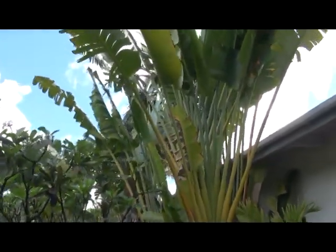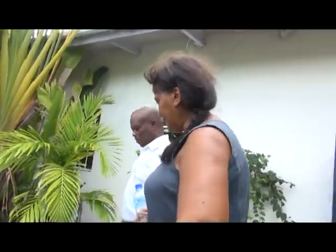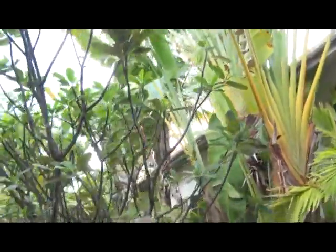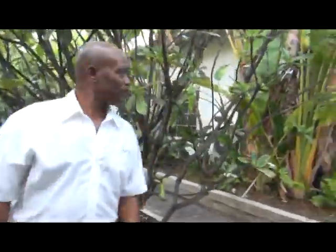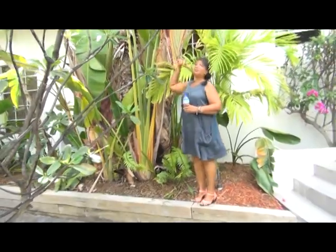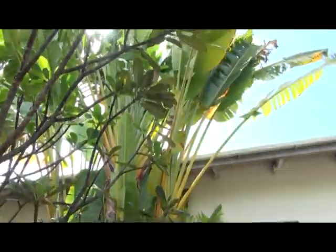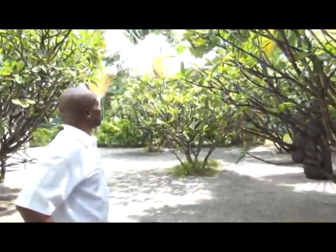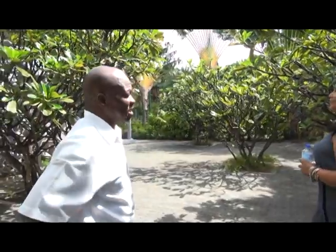But what really blows me away are these traveler's palms. They are huge and beautiful. Just to give you an idea of how big they are, I'm right here and we haven't even got to the palm yet. How tall would you say these are, Eric? We're looking at probably around 20 feet up here. Wow. And there are some that are much taller than that.